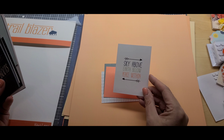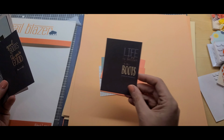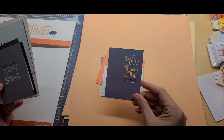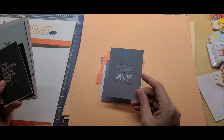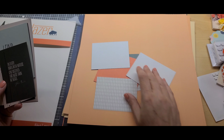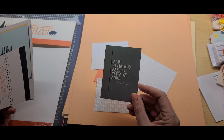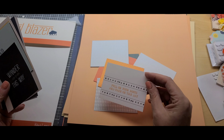Sky above, earth below, peace within. Life is better in boots, even on Mondays. Good boots take you to good places. Let's make today an adventure kind of day. It's neat. I'm going to show you the other side of that one. In every walk with nature, one receives far more than he seeks. That's very true. Pull on your boots and take on the day.